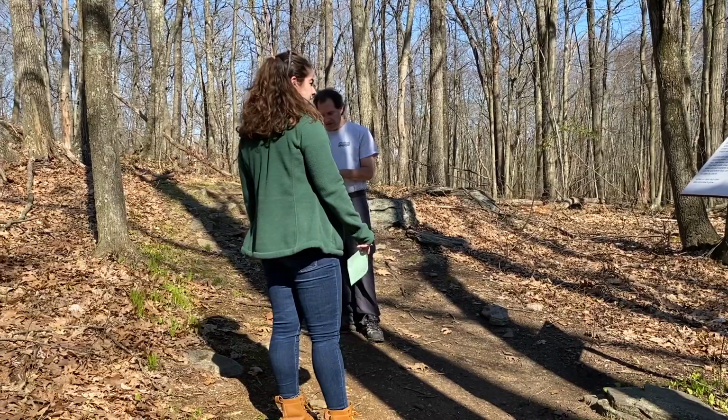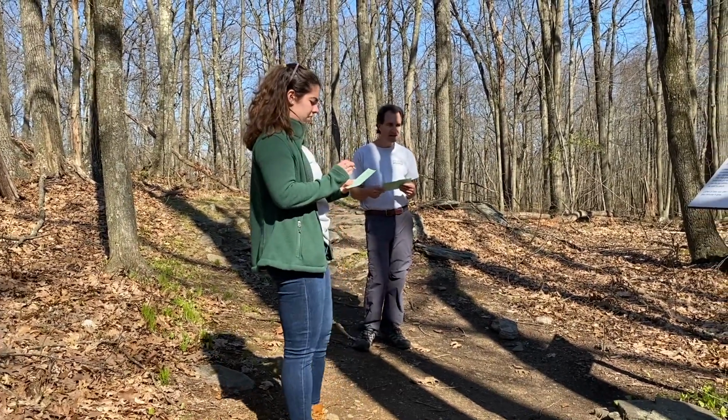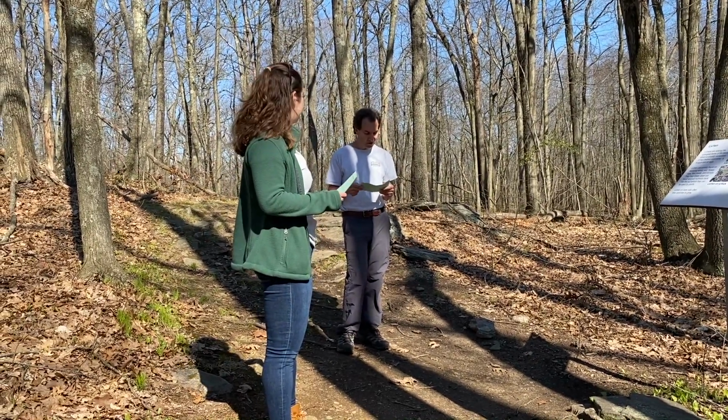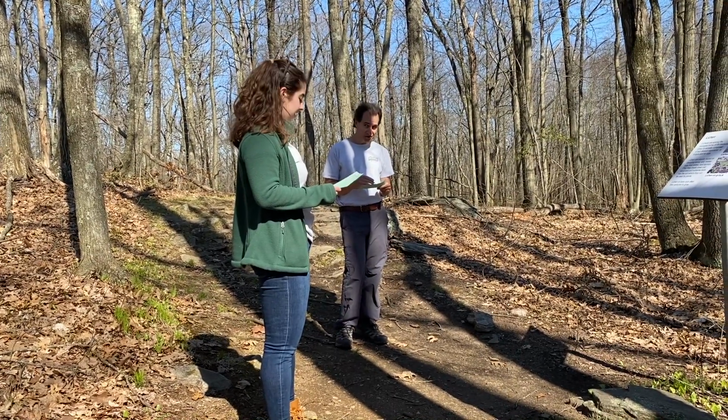Definitely. All right, you guys. So lichen, if you're really paying attention, you're going to find a lot of it. You should definitely be able to score a lot of points with lichen. I think we only give you 1 point for lichen because there's so much of it.